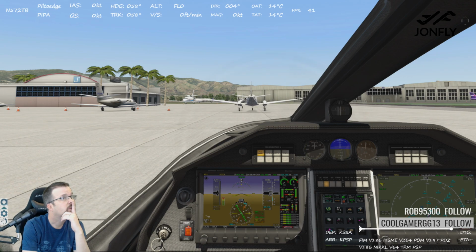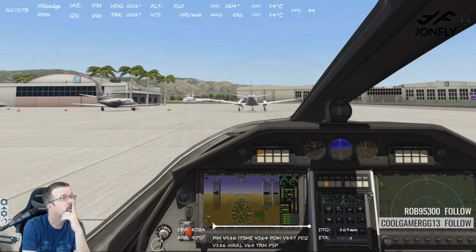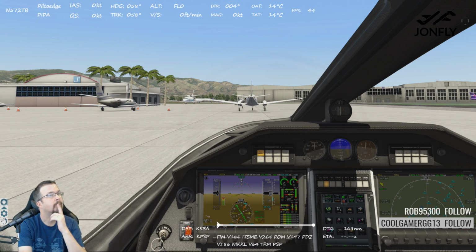Tower, Skyhook 9 Delta Hotel, short final 29. Niner Delta Hotel, runway 29, clear for the option. 29 clear for the option, Niner Delta.